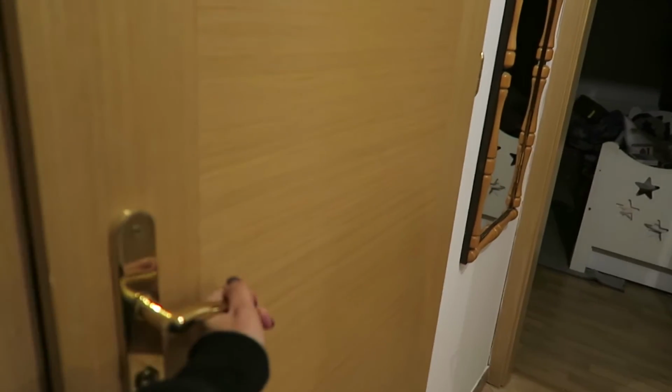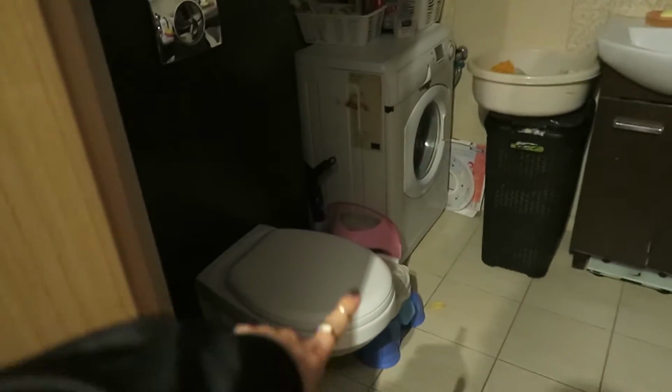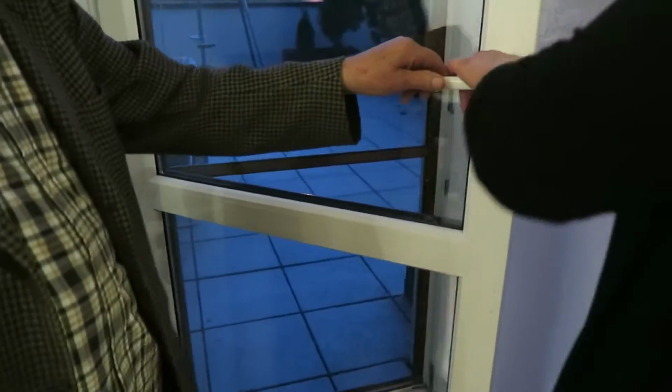And there's the kitchen. It's like a nice little window. Here's the kitchen. And then here's the bathroom. I think this is the bathroom. Oh, and there's a toilet in here, guys. In the living room, we have the terrace. Oh, here's the bunnies.